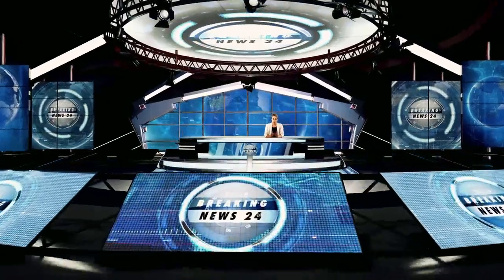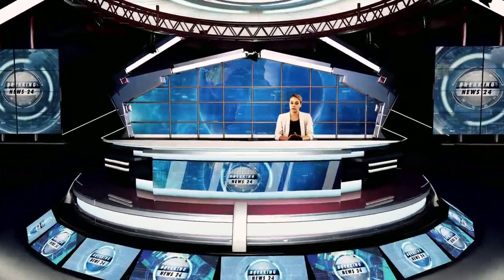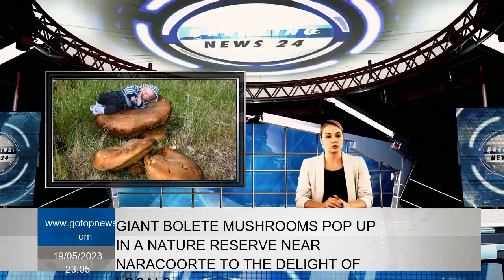To the delight of residents, a giant clump of mushrooms has appeared in the Kakadu Lake Recreation Reserve near Naracoorte, South Australia.